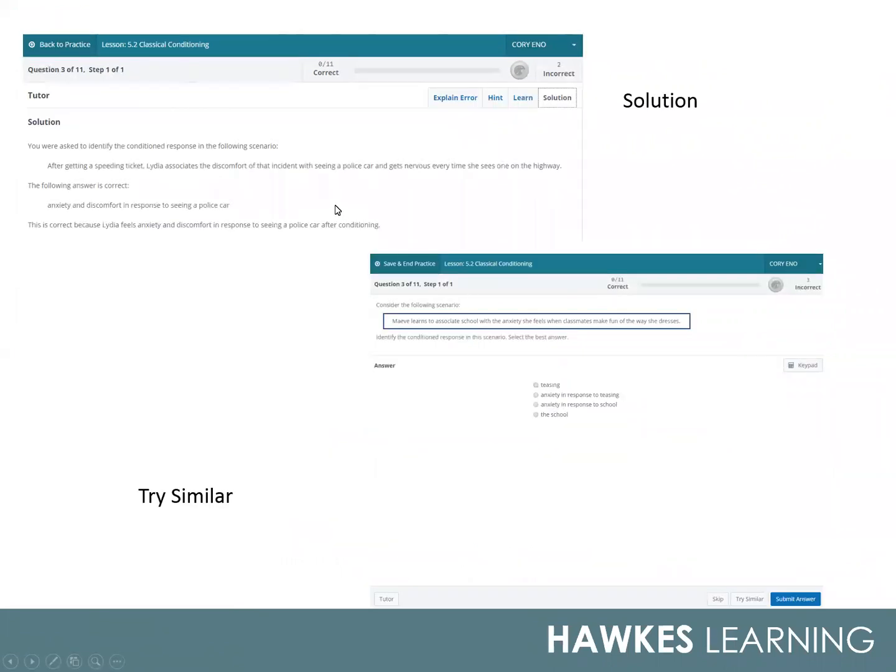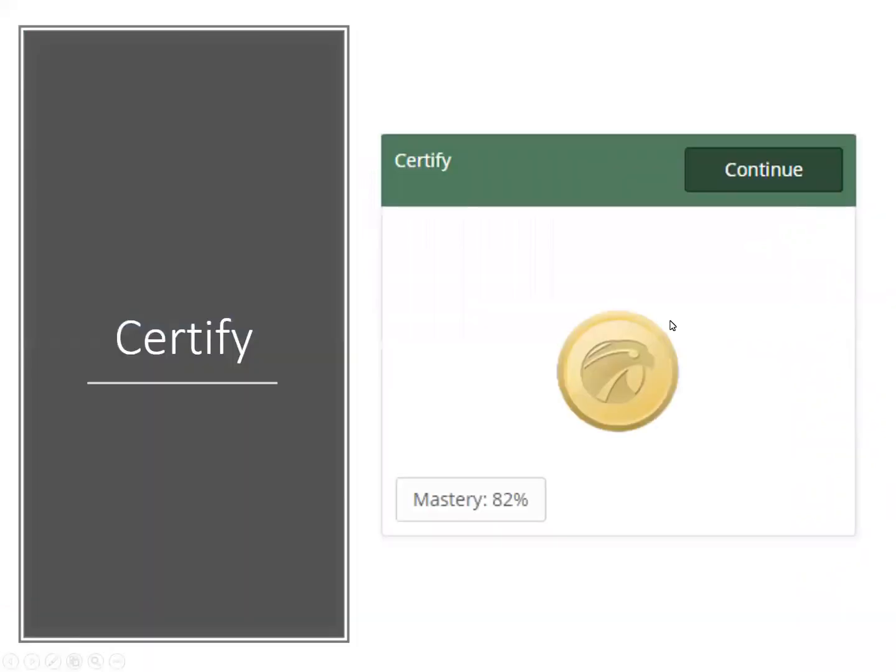They can also get the solution. Hey, just tell me what the answer is. And they can also click try similar to get the exact same question. You'll notice that it's boxed in here. We just have a new scenario. In Certify, you're going to get those same questions, but we've written so many iterations that we've maximized the odds that the student is not going to game the system and just get the same question again.